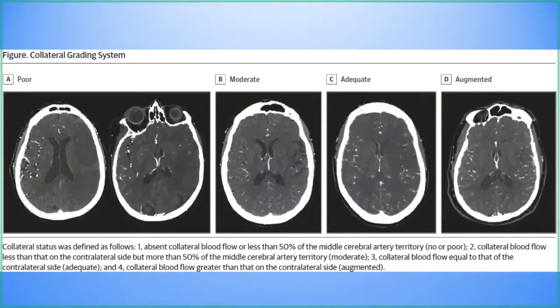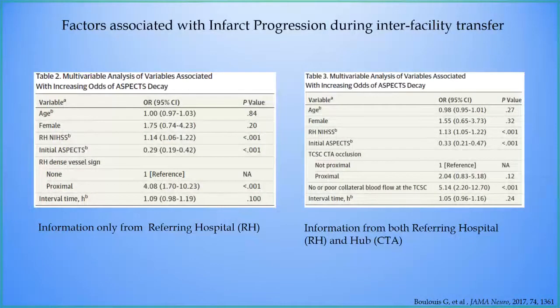It's just a diagram that shows the CTA collaterals for the studies. What they found is they did multivariable studies and found the referring hospital NIH stroke scale and the initial ASPECT scores. If it gets worse, then usually patients get more infarct progression during the transfers.